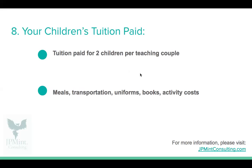And if you have children, very often your children's tuition is fully paid. Typically, a teaching couple will get 2 children covered, but I've seen anything from a single mom with 3 kids covered to a teaching couple with 5 kids covered. So it really is a point of negotiating if you have more than 2 children for two teaching couples.